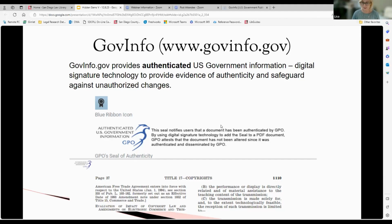The technology of this is way beyond my understanding. But according to this authentication page on the website, if you use certain tools or apps like Reader or Adobe Acrobat, you can actually hover and get more information about the significance of this symbol. And so basically, I've given you an excerpt here from the website about what this seal means. It means that this is an authenticated document. It is what it's purporting to be. It's the official version, and that it has not been altered.